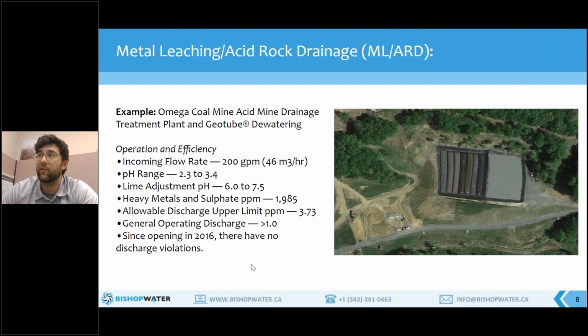So on the left-hand side, you can see the parallel lines. Those are all the geotube units. And on the right-hand side, there's filtrate being collected and more room in the cell.